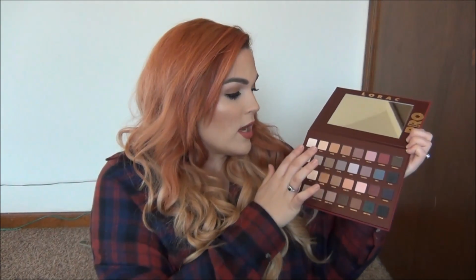So it was a good Lorac day all around, but today I really want to focus on this and tell you why you may or may not need it in your life. I was really surprised by this, and I will say it is quite similar to the other Lorac Pro palettes in the sense that you have the matte colors up here on the top. We have a total of 16 matte colors, 16 shimmers, and only 4 repeats, I think, all of which are from Lorac Pro 1.